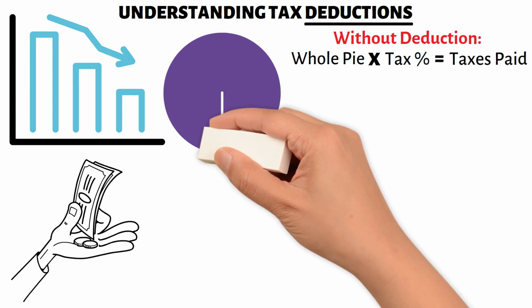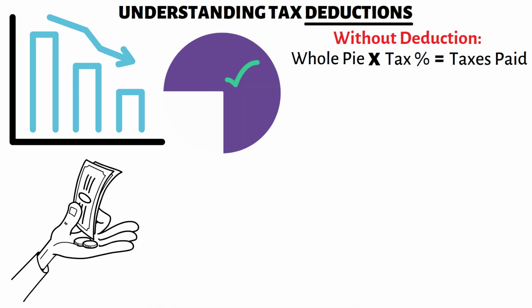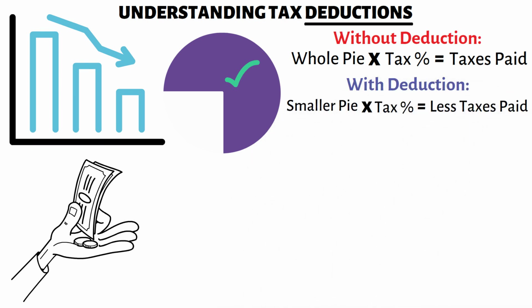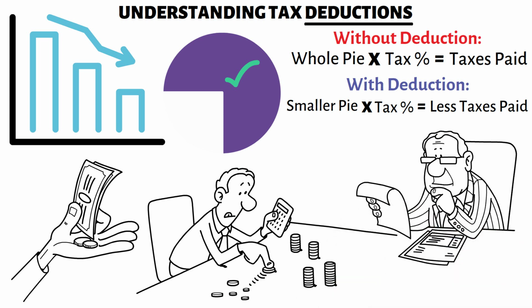However, deductions allow you to effectively remove a piece of this pie. The government then only taxes the smaller pie, which means you pay less in taxes. Tax deductions lower your taxable income, reducing the tax you're charged. Not all expenses qualify as deductions though, and there are rules and limits on how much you can deduct.